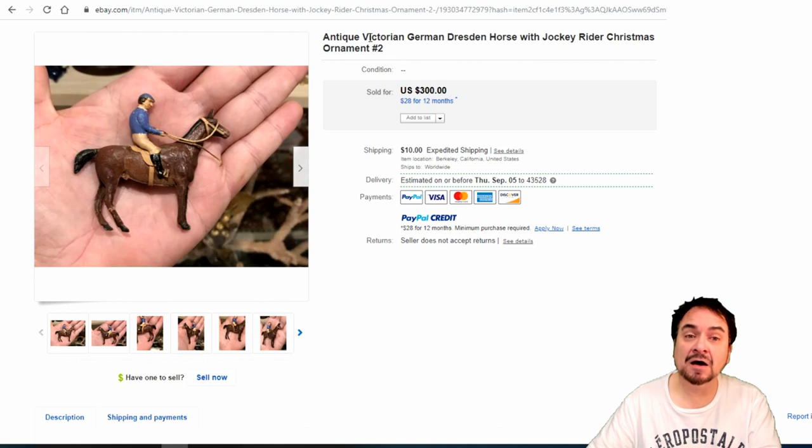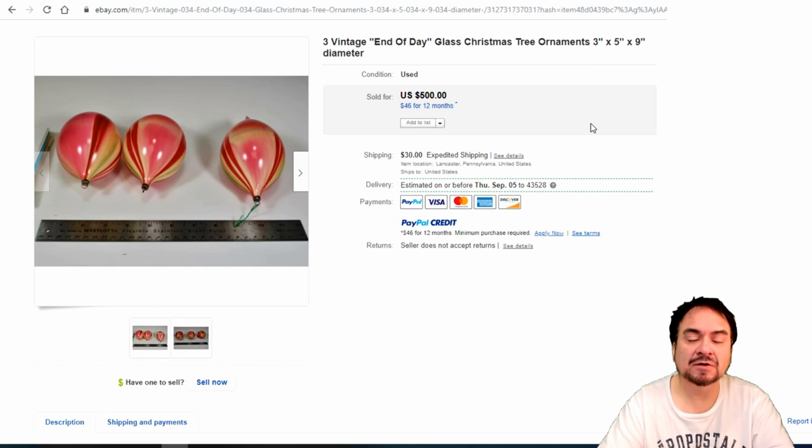Now, here's End of Day. That's a pattern on these. It's a glass pattern. These are fairly heavyweight glass ones. Interesting ones. Foreign would be my guess as well from the nature of the pattern on the glass. $500. These are larger too. They're 9 inches tall, which is pretty decent size for this type of ornament.